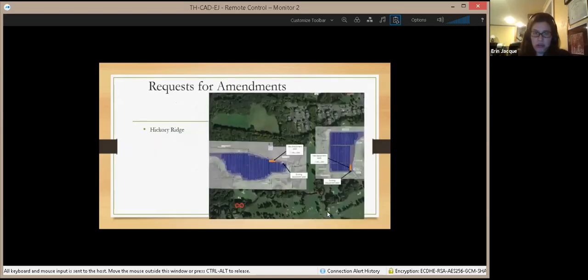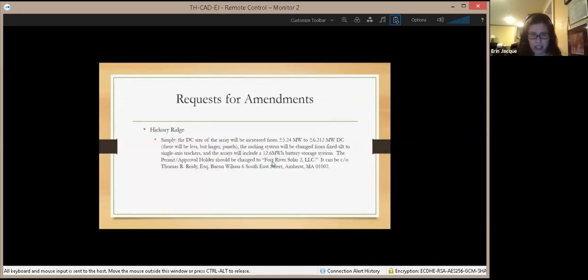Just to visualize the request being made, these are the approved solar arrays on Hickory Ridge Golf Course. There are already outstanding orders of conditions for these two approved solar array setups. The amendments are for the two orange pads that you see. They're requesting to add those pads, and it's for a battery storage system, is what I understand. There's a narrative associated with that, provided by Tom Reedy.